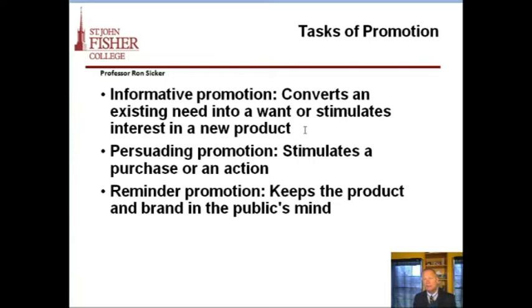Oftentimes it's very demonstrative. You're showing that our product is better, etc. And then finally, remind. Oftentimes, if you're the only one out there, if you're the leader, the market leader or something like that, you're reminding people that we're out there, please buy. Or you're reminding people that they're hungry so that they buy a pizza.